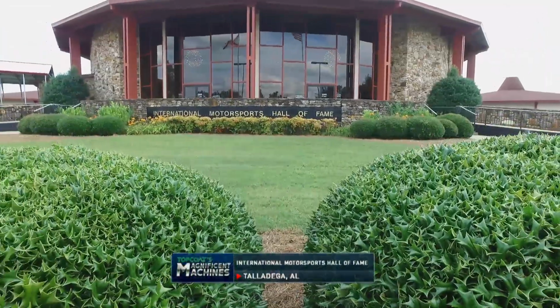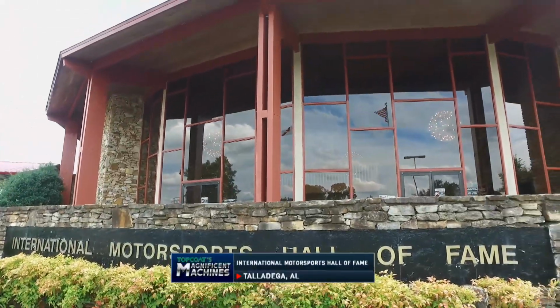Welcome to TopCoat's Magnificent Machines. We are inside the International Motorsports Hall of Fame here at Talladega Superspeedway. I'm Dr. Jerry Punch, along with Director of Public Relations Russell Branham.